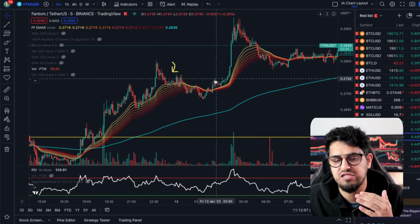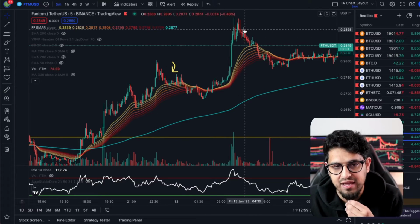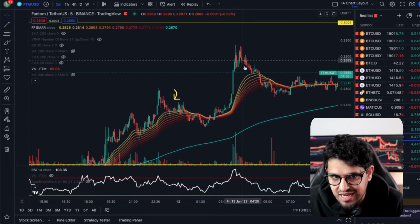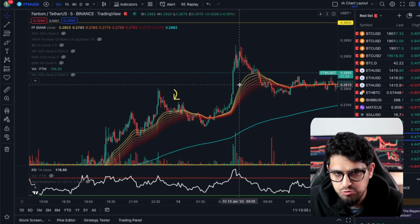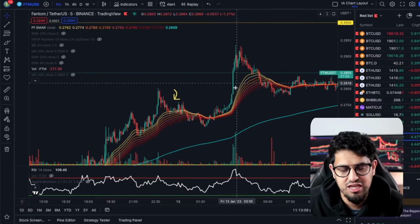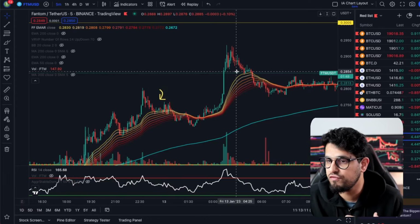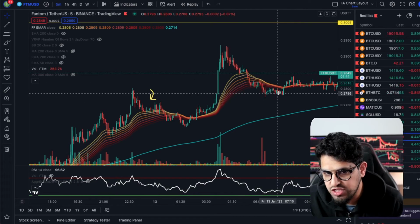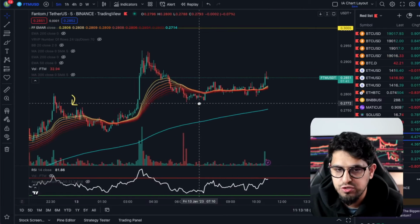Then you had your nice big move, flipping your 5-minute EMA ribbon back, and you want to be taking your profits at the top once you see an overextension from the EMA ribbon. When I can see clear air between the chart and the EMA ribbon, that's when I get a feeling that you're overextended. That's where I'm happy to take some chips off the table, wait for a pullback, and if I wanted to re-enter, then you look for opportunities to re-enter.